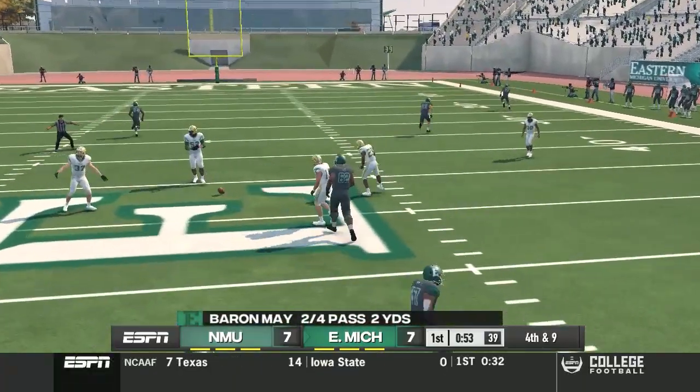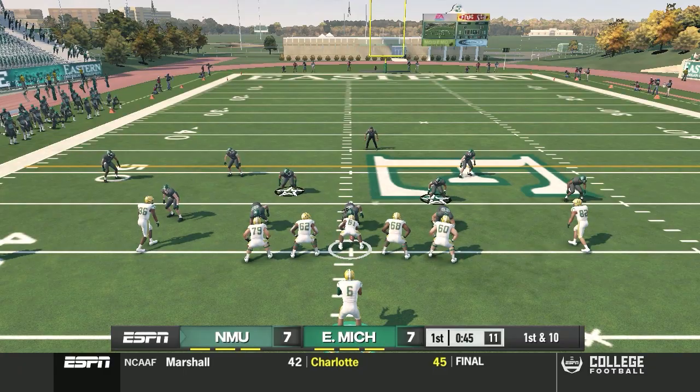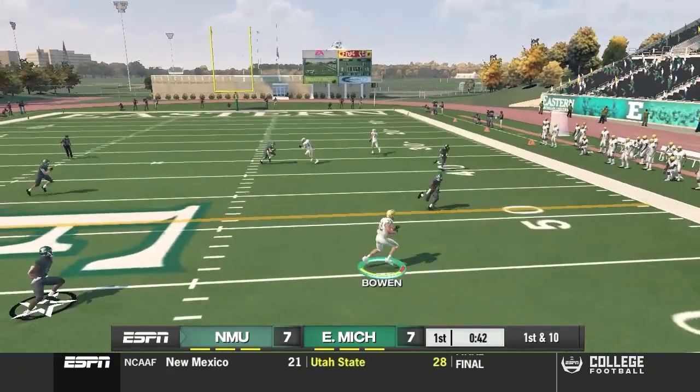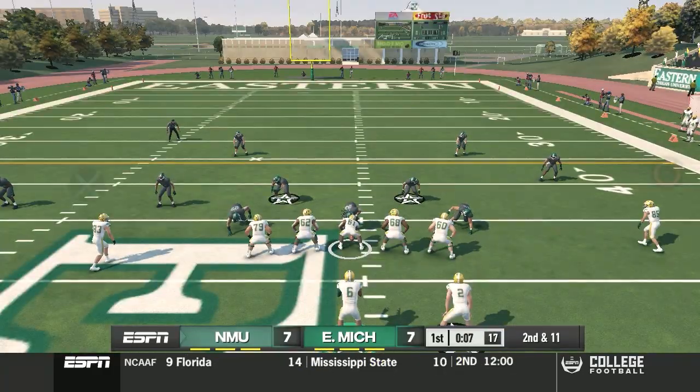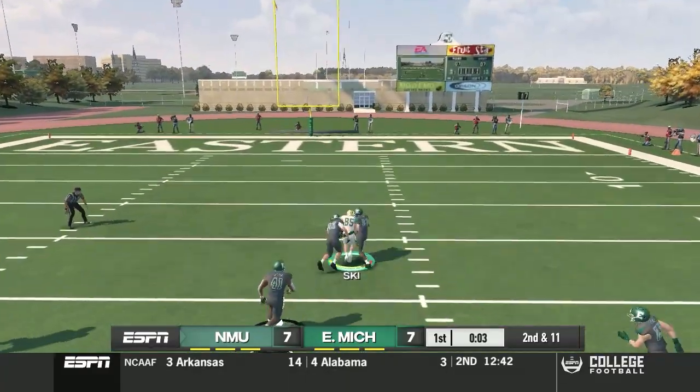Baron May is hit as he throws. He's 2 for 4 for 2 yards at this point. That long touchdown run kept EMU in it for this long. Here's a quick little throw. Lee Bowen, nice change of direction. He picks up the first down. Klink then on a 2nd and 11, throwing deep downfield.